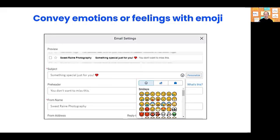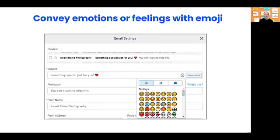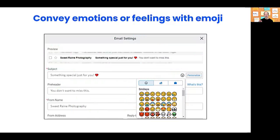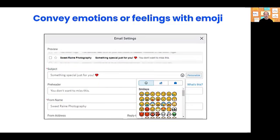There are lots of questions and a lot of people hesitate to use them, especially now. Some people think that they may increase spam filtering, or maybe that they're just not appropriate for their audience. Well, the research is showing that spam filters are not triggered by emojis any more than spam subject lines. So you should feel free to use them if they're appropriate. If you have a good subject line, adding a supporting emoji that's good can make that subject line even better. After all, the whole idea here is to get your email opened. If your subject line is already bad with common spam filtering triggers, adding an emoji can only make it worse.